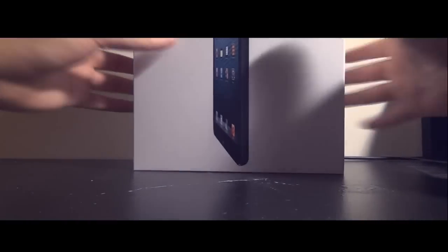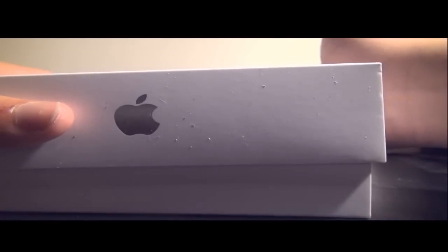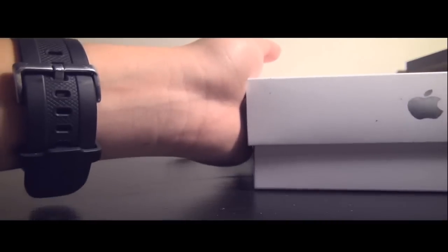I already opened it, so don't get freaked out if you see it all dirty or anything like that, so you don't think I got ripped off. Let's open that. It slides just like that. Here's the box. There's nothing really to the box. And then we have the iPad.